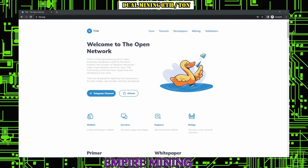Today we will show people who are currently mining ETH and now want to dual mine ETH and TON coin together with their current equipment. Also, if you want to just mine TON separately, we'll show you another way to go about it and what to do and what not to do.